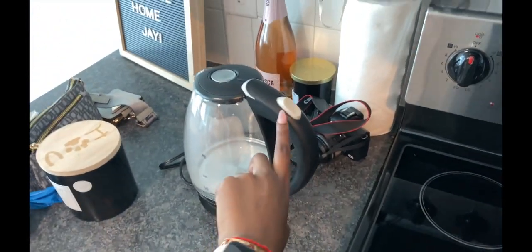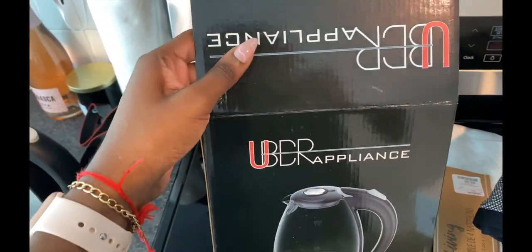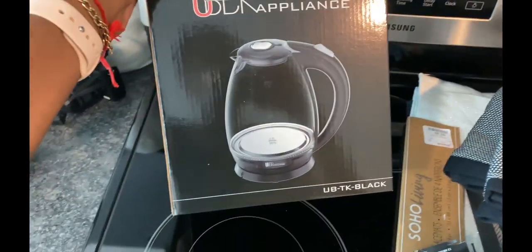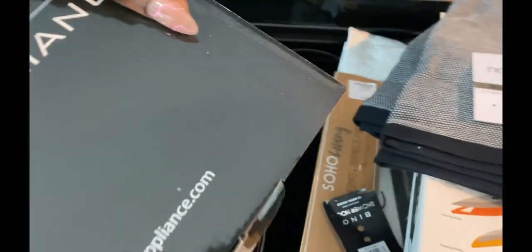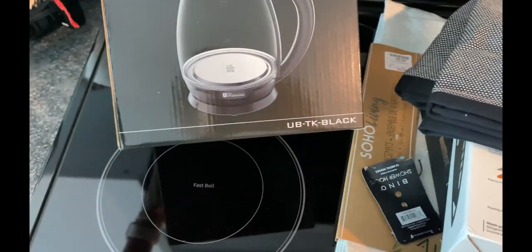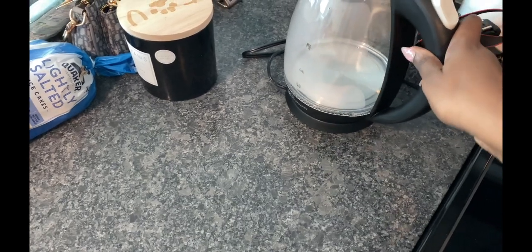So this is the kettle that I got, and it's this brand. It's the Uber. Is that Uber? It's UBTK. I think that's the name. Yeah, Uber Appliance. So it's the UBTK black kettle, and it's just a plain clear glass kettle. I don't like it because it doesn't sit evenly. I don't know what is wrong with it, but minor annoyance.